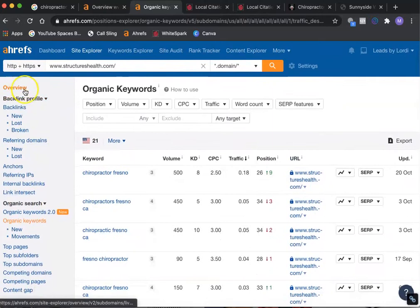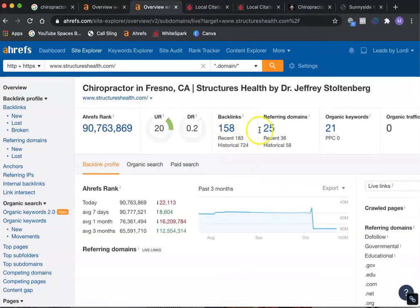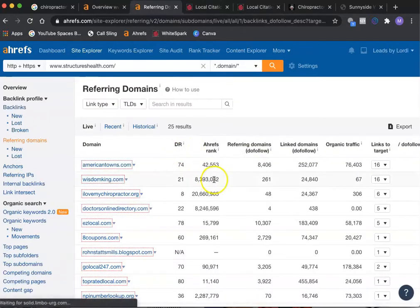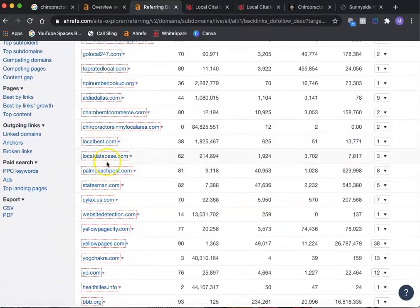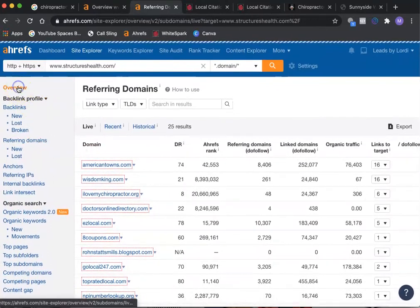So how do we get you to the first page? And that would be through backlinks. So referring domains, that's basically the sites that hold those backlinks. All right, so see what you have here. Not too bad, not too bad.